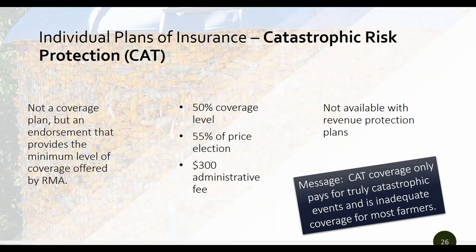So you'll notice there in the second column, it says there's a $300 administrative fee. So here's a little bit of trivia for you. The 2018 Farm Bill will increase the CAT fees to $655 per crop. That's an oddly specific dollar amount, but that's what you can anticipate with the new Farm Bill.